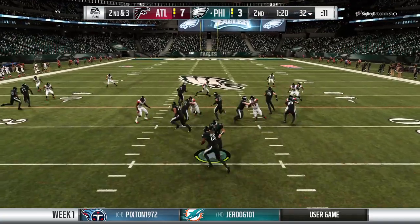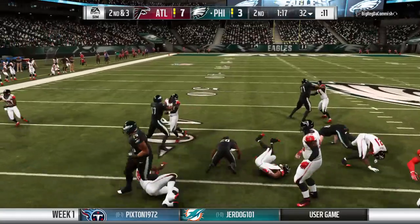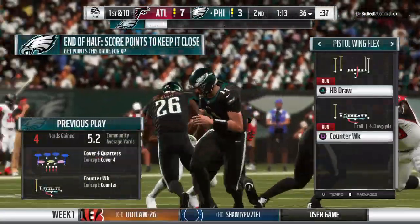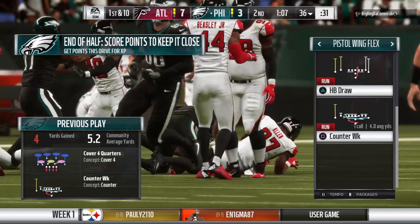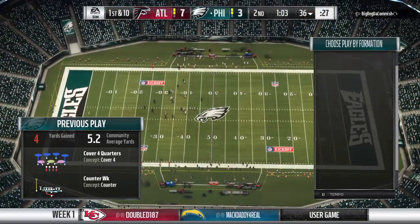And they'll go on the ground. A gain of 4 that time as the drive continues. So many teams want to throw the ball in this situation nowadays, but I love watching a team that has enough confidence to go ahead and run the football in that situation. That's almost a tendency breaker.